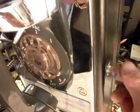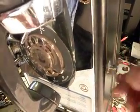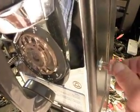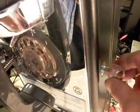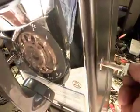And so now that's unlocked and that's locked. Now the key will not come out. You want to pay attention to that. When it's in the unlocked mode, the key is not going to come out. The key only comes out in the locked mode.